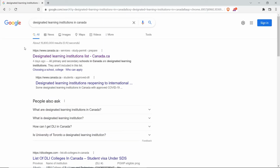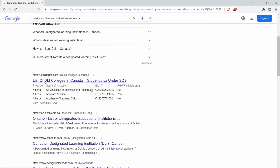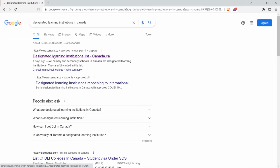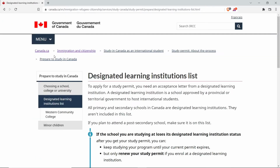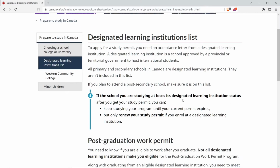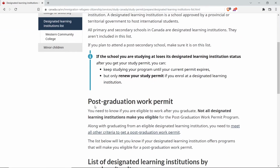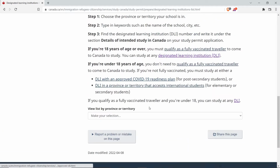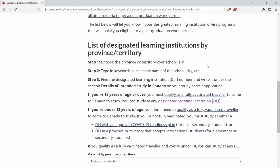Okay, so designated learning institutions list is the first one or the second one. It's the same. Don't be looking at these other ones. One, two, three. They don't matter. They are all taking their information from this source. So click on it. It pulls up. This is the official Government of Canada website, and it has the designated learning institutions list. You see what I'm saying? And it also has the post graduation work permit. So all the information you need is here.